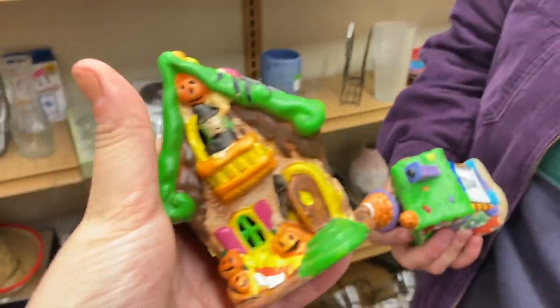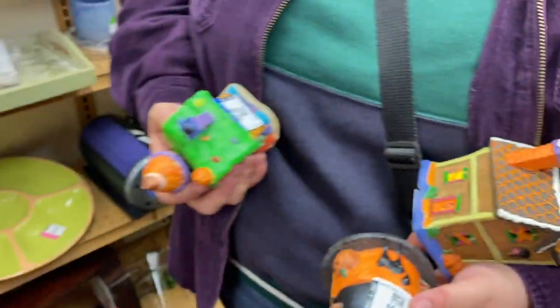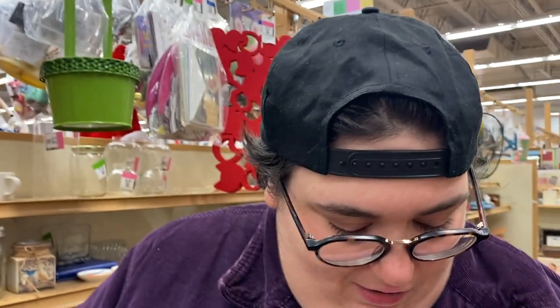Isn't that fun? That's so cool. And then wait, there's another one down there. Look at this one. Wow, it's like a gingerbread house, but Halloween. Aren't they really fun? Cool. I think that's all I had. This one's really cool. They're all actually really, really fun. Sort of have to get them, right? I thought they would look good in your 90s display. Yeah, that'd be really cool.